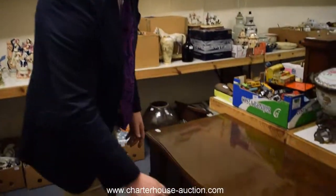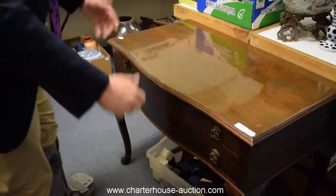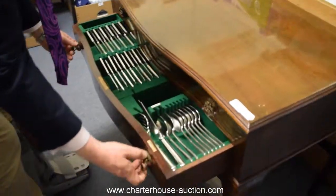So whilst we're hobbling around, we're going to quickly talk about all the lots. It's a 2-day sale. Up on day one is silver, jewellery and watches. Now silver also includes silver plate, and when you see a table like this, you know it's going to hold something great.